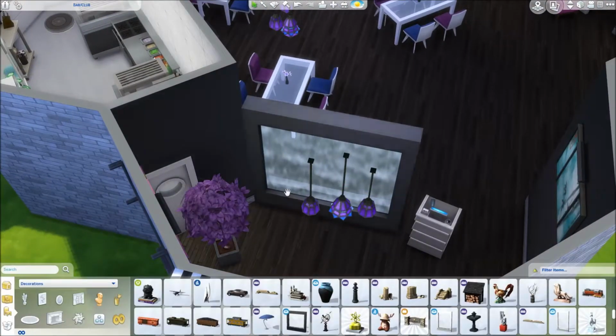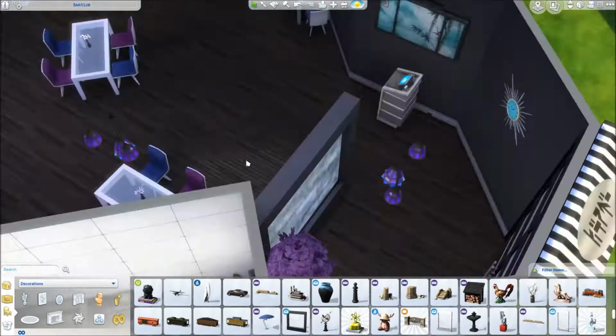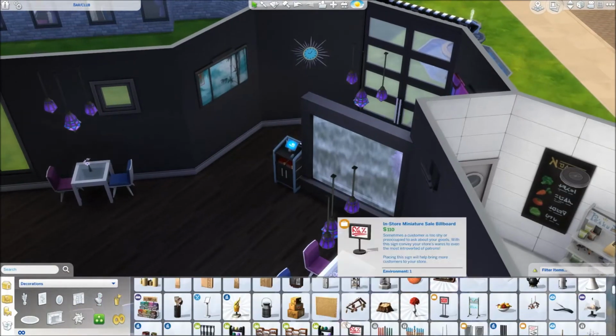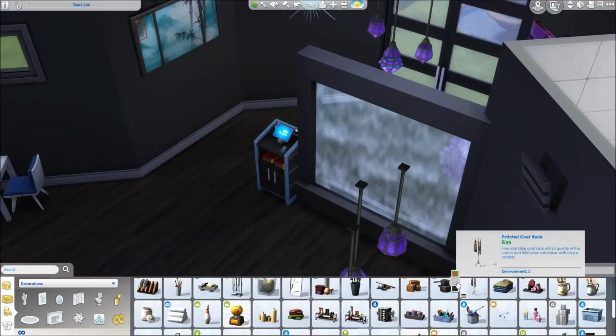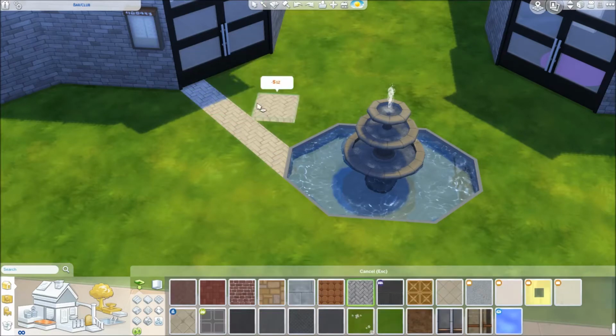I put these, like, water wall kind of thing, which looks nice, but it looks way nicer when you're in live mode and you can actually see the water flowing.